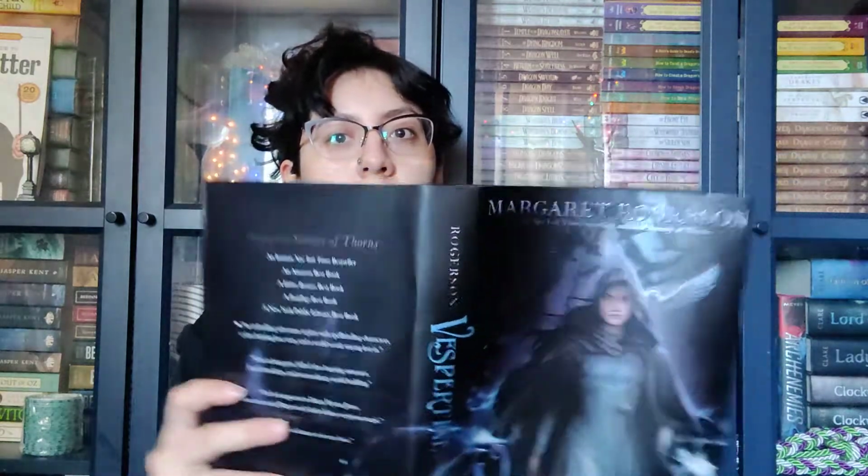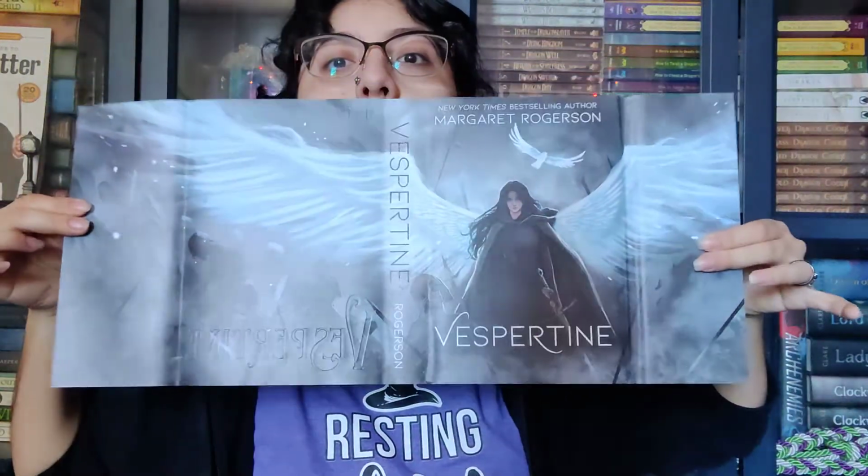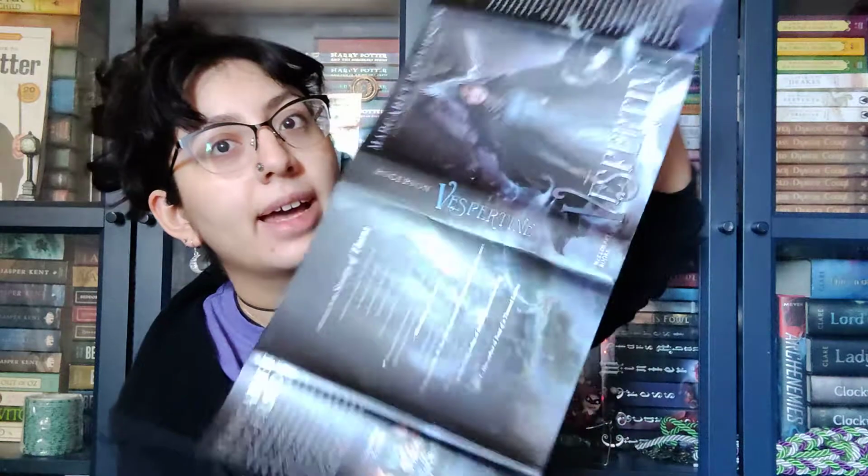So, let's look at Vespertine. Nice sprayed edges. Oh, the dust jacket is a little crinkled right there. But that's okay, because they're meant to be reversible. And you guys get a good look. This is actually gorgeous. I can't decide which one I like more.